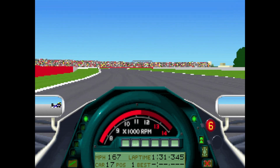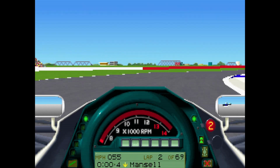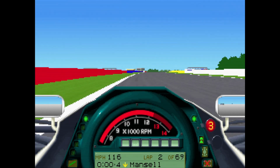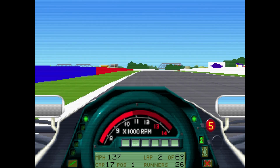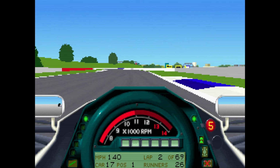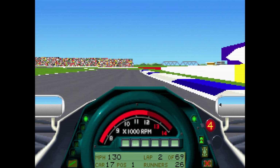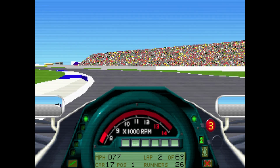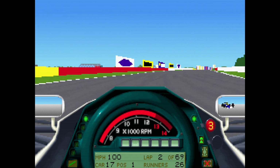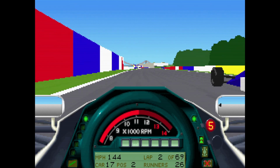Here comes Mansell again. I fear the Williamses are going to put me under a lot of pressure in this race, so just got to keep circulating best I can. Watch out for the curb on the right. Watch out for the curb on the left. Watch out for the other curb on the right. And watch out for the Williamses coming up my chuff around this right-hander. It's not quite flat out for me. Here comes Mansell again. Here comes Patrese.